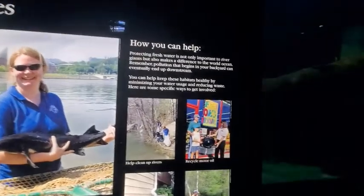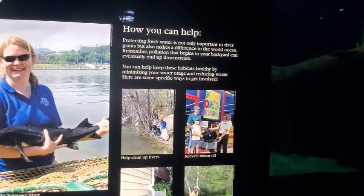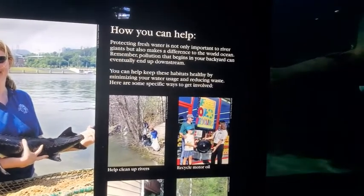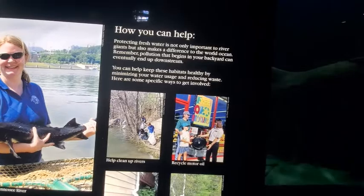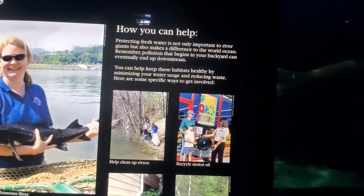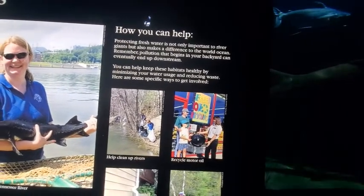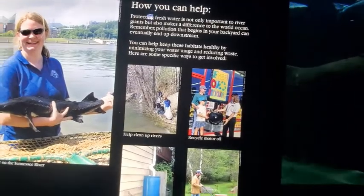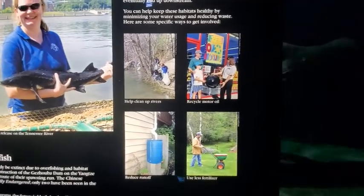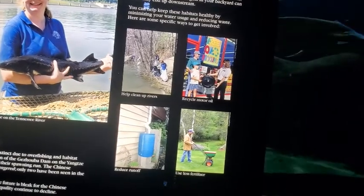How you can help. Protecting freshwater is not only important to river giants, but also makes a difference to the world ocean. Remember, pollution that begins in your backyard can eventually end up downstream. You can help keep these habitats healthy by minimizing your water usage and reducing waste. Here are some specific ways to get involved. Help clean up rivers, recycle motor oil, reduce runoff, and use less fertilizer.